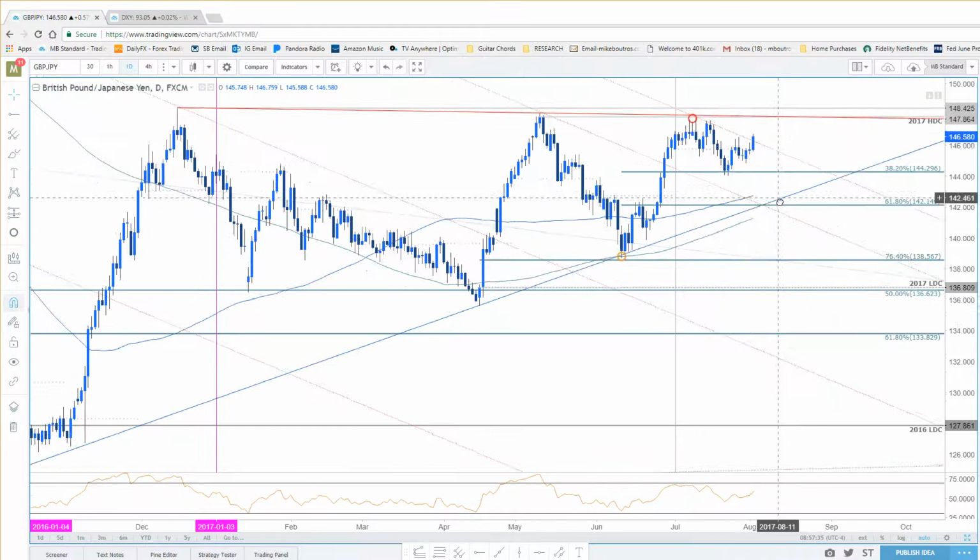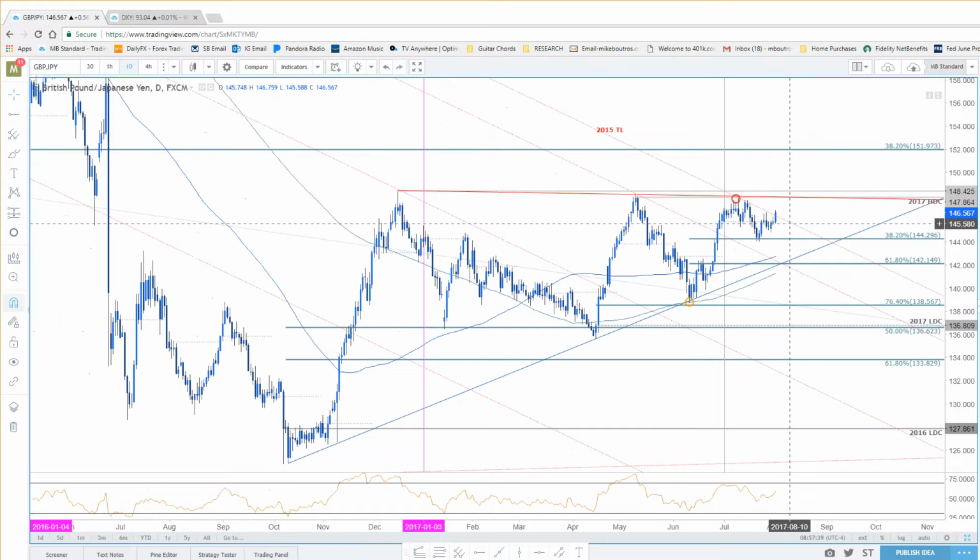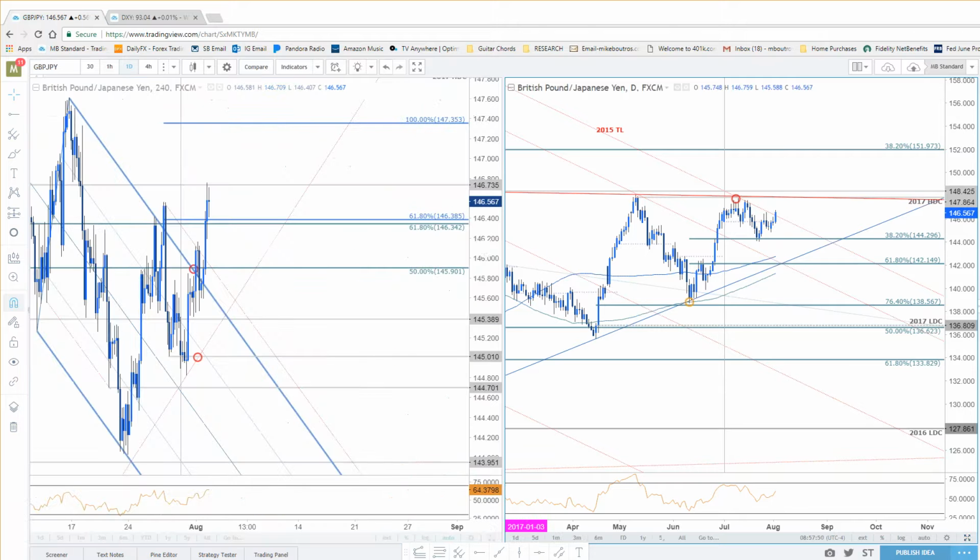You're heading into a major event risk for the UK, so I would take this with a grain of salt. If we were to close firmly above that trend line, I kind of would like it, but at this level, not quite there yet. From an intraday standpoint, though, you're golden. I mean, you kind of took out all the topside targets already into 146.73.